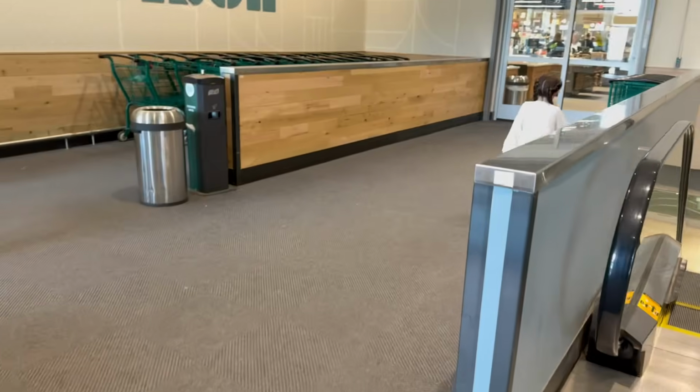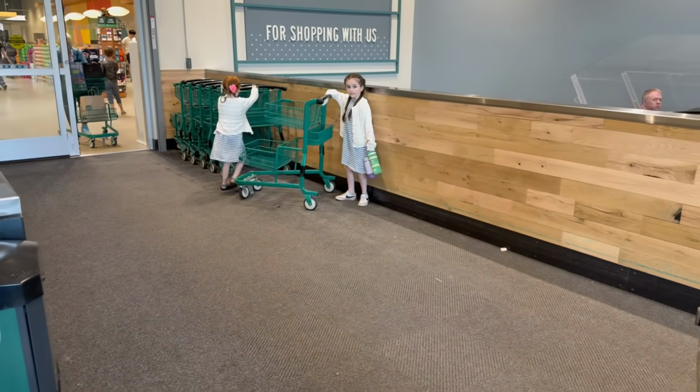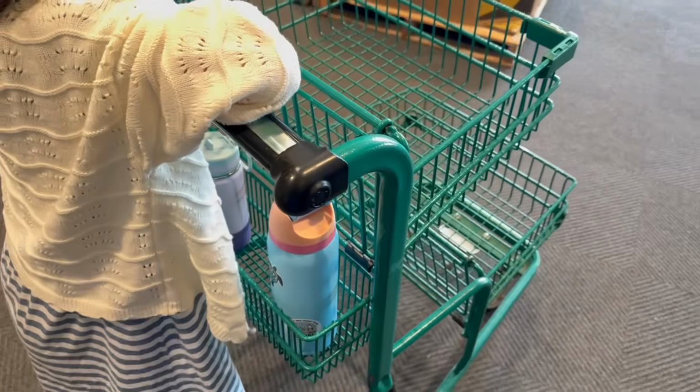Hi, baby. Are you gonna grab a cart? You know what, why don't we grab 2 carts? I wanna grab 2 carts. Somewhere to carry the snacks and the water. I always bring water with me.